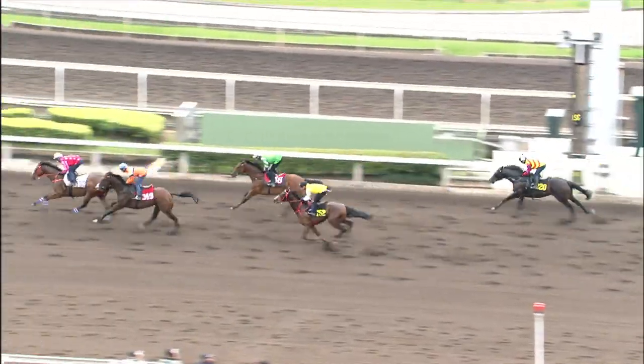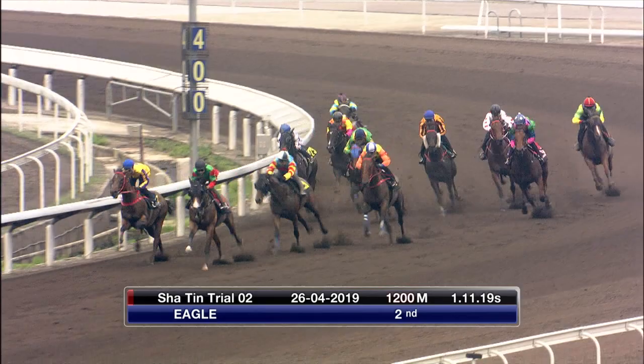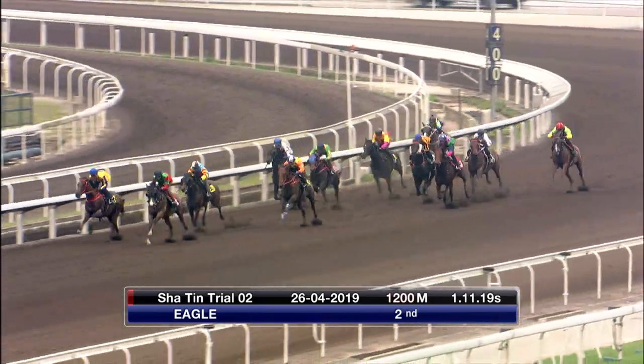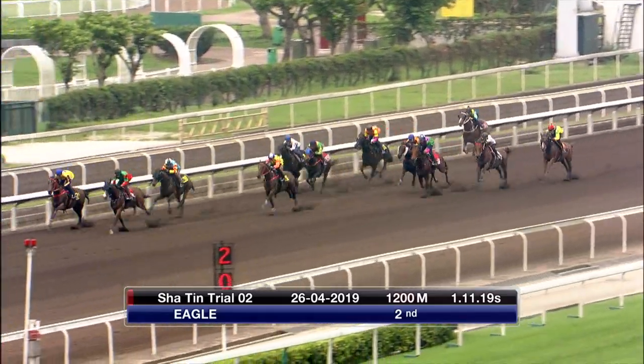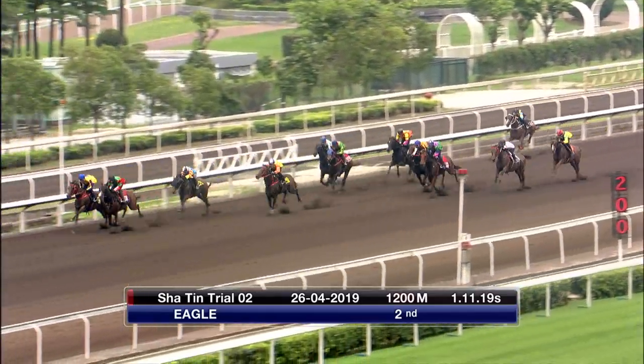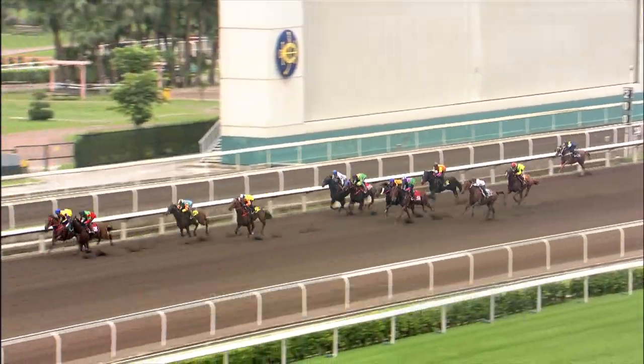So from the low gate, I think this is a great opportunity for Aldo to put one in the back of the net. Yeah, and also coming back to 1,200 will suit, because I don't think he's really suited by the 1,400 metres last start. All right, Eagle, this is the trial you were talking about, Brett? Yeah, it is. And with the blinkers on in his most recent run, he finished 5 lengths behind Multi-Million, but I think he looks on the improve to me.